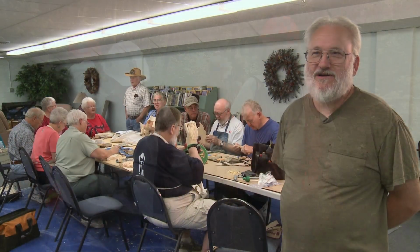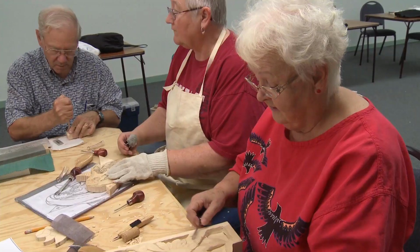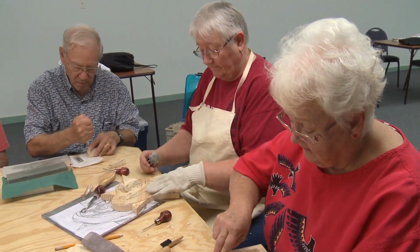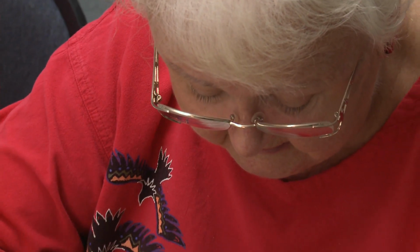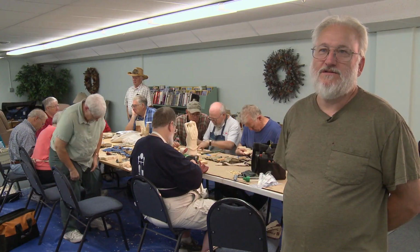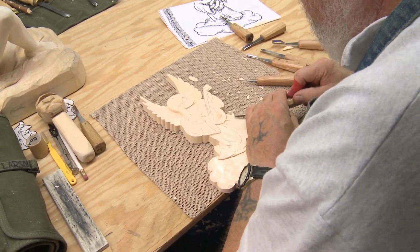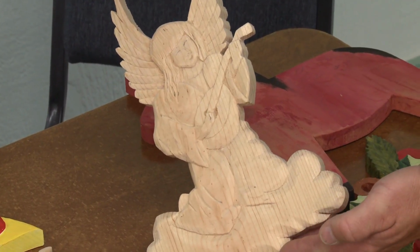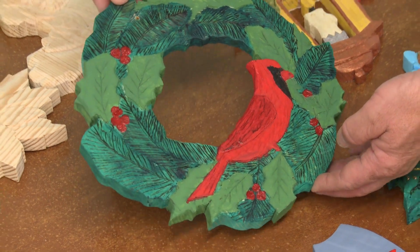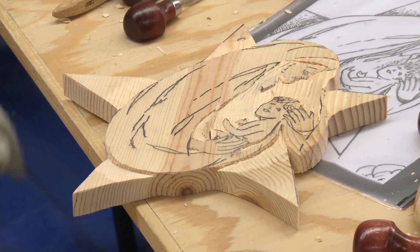My name's Frank Barra. I'm Vice President of Bemidji Woodcarvers Club. We are at the Senior Citizen Center in Bemidji. This week, we are concentrating more on the carving of the Christmas ornaments that are going to be going on the Christmas tree in Washington. Most of us haven't carved anything big in plaque style like we're doing. Some of it is a little harder to do than others because of the intricacy of the carving.